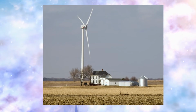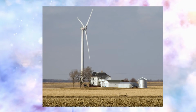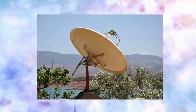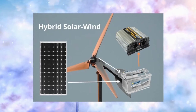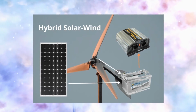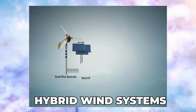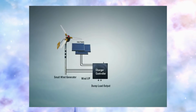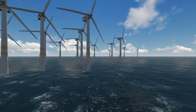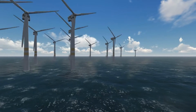Small wind turbines of up to 100 kilowatts are often located near where the electricity generated will be consumed, such as near houses, telecommunications dishes, or water pumping facilities. Small turbines are occasionally linked to diesel generators, batteries, and solar systems. These systems are known as hybrid wind systems, and they're often employed in distant, off-grid places where a utility grid connection is not accessible.